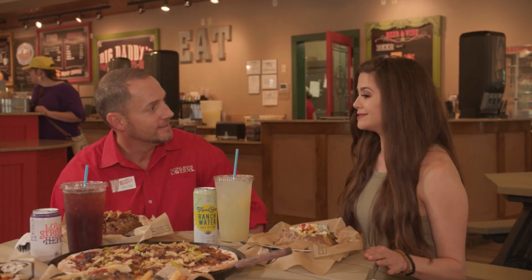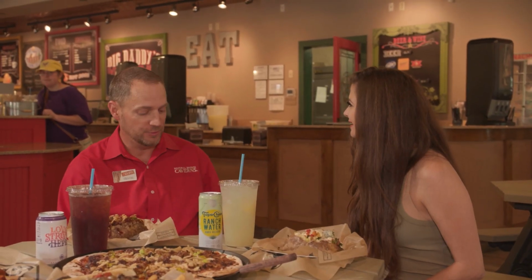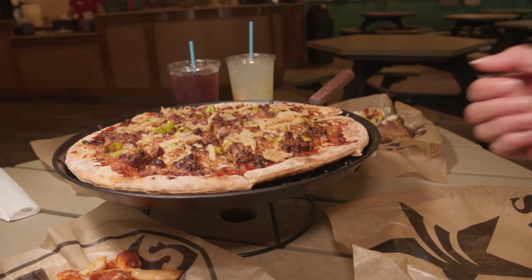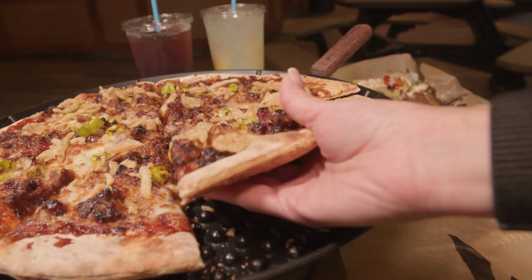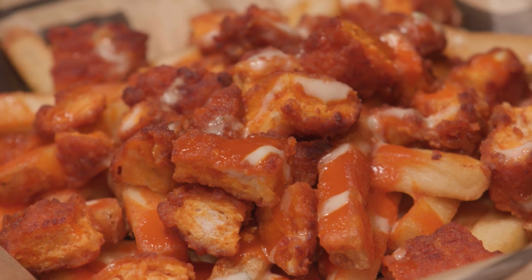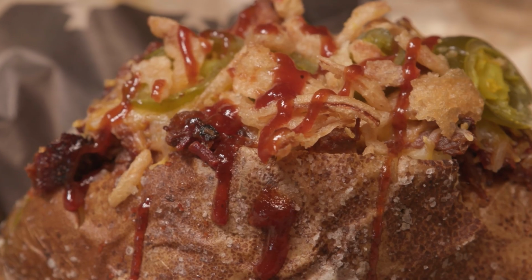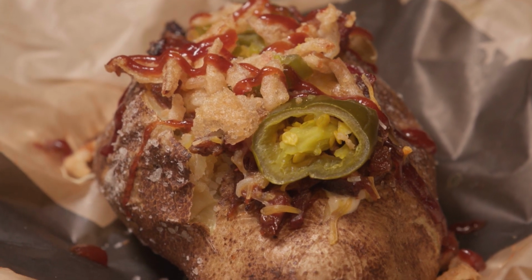Travis, this looks amazing, and I have to say, when I go to an attraction or even an amusement park, I just don't expect this kind of quality food. Well, we obviously have all of the traditional theme park food, right? But we've really worked to expand our food offerings here at Natural Bridge Caverns. So we've got brisket pizza here. Whoa. We've got a Philly cheesesteak over there. This is buffalo wing French fries. Wow. And you and I have loaded baked potatoes. Oh man, you had me at brisket pizza. I think that's the most Texas thing I've ever heard.